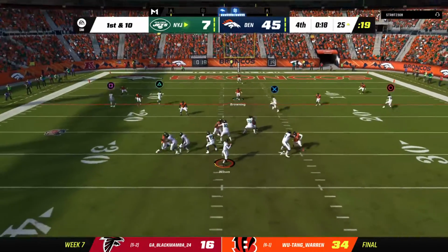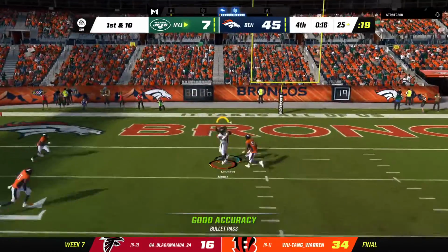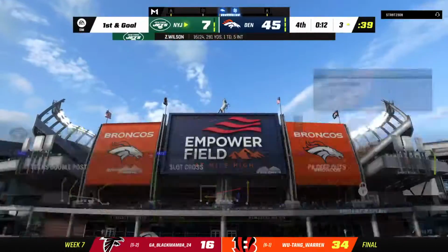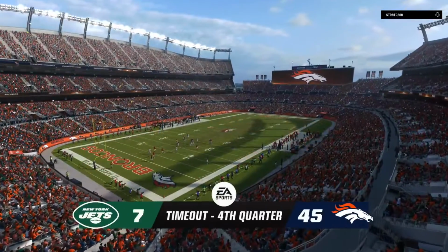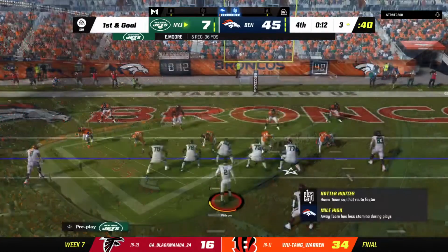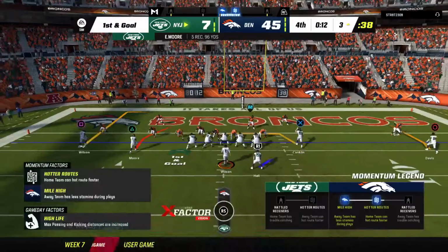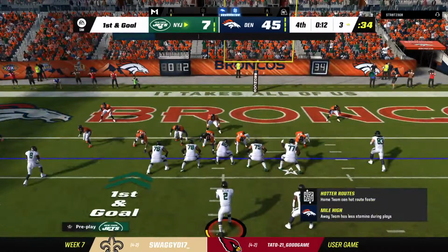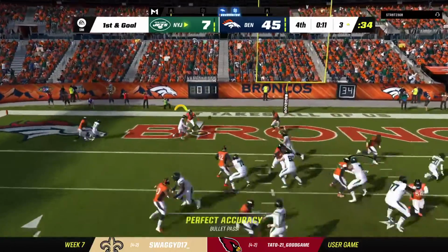Play action. It's Wilson. Got his man, complete over the middle. It's Moore. And they will eventually get him down, but he's inside the 5 all the way to the 3. 2 big plays in succession. Not sure this D knows what hit him, but now they've got to get ready. It's 1st and goal.